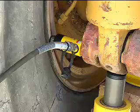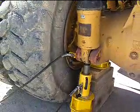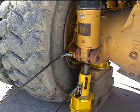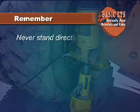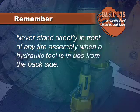The important thing to remember is to always stand clear of the assembly when applying force to the ram and the rim components. And never stand directly in front of any tire assembly when a hydraulic tool is in use from the backside.